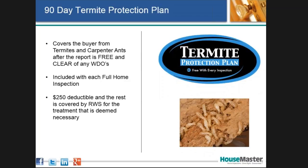Yeah, really good. The next thing is the termite protection plan, where you do the inspection, that comes free with every inspection that you do, which is great, especially in your area where this is very important, so that the buyer knows about the property as best as they can. The termite protection plan is going to cover that home to be free of termites as well as carpenter ants for 90 days past the inspection.